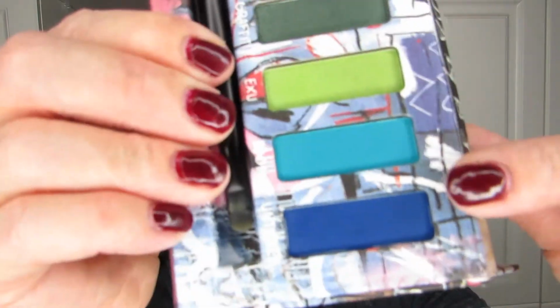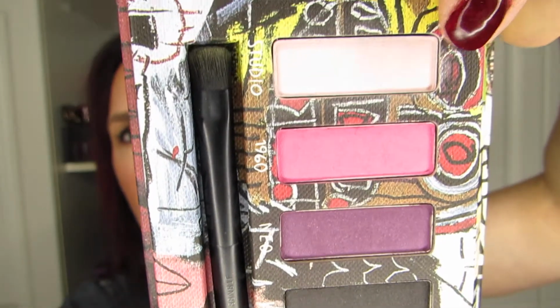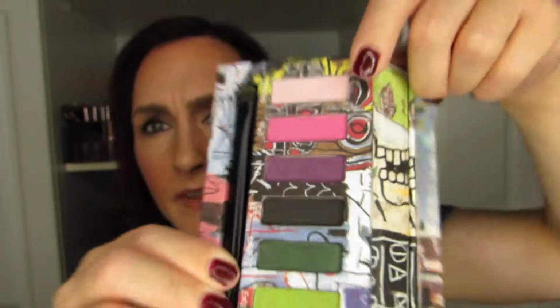I have used every one of the shadows. I thought the palette worked fine. I do appreciate that there are 3 mattes, a couple here, and I do use this one up as a matte on top here as well. It's a very light pink. It's a beautiful palette. Love it to pieces. I really love the brush, just like with the Electric. It has a very small head on one side. Yeah, I love the palette. I have nothing else to say. And you can see there's pink and purple and blue and lime green. I mean, there's enough to do a very colorful look in here.